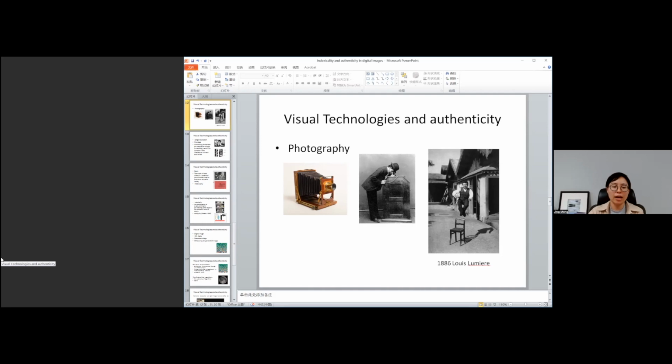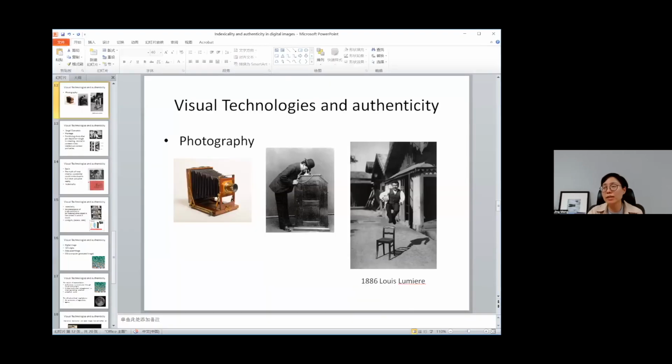I think one of the revolutionary things about the invention of photography is that people with the camera no longer need to do the tedious work of copying all the details of reality. You don't have to draw pictures, because drawing takes a very, very long time. With the camera, you just press the button and you can get everything. So what the camera brings to us is quite revolutionary. We no longer have to paint what we want to record. We just use the camera to capture reality.